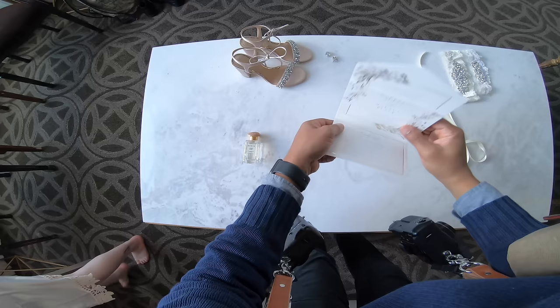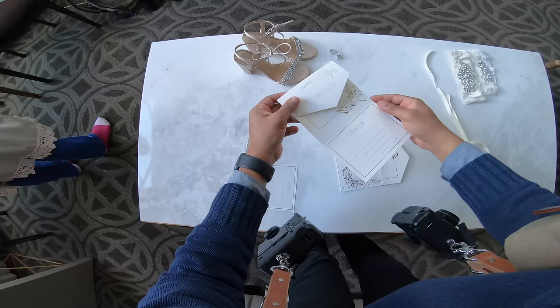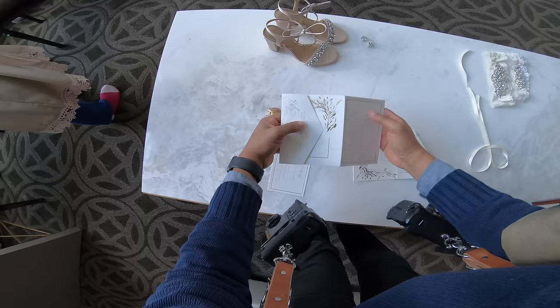So here is our second invitation, and we're ready to start our flatlay. A couple of tips for making flatlays. First off, you want to find a well-lit area. As you saw, this hotel room has lots of nice big windows, so we're all good to go on light.